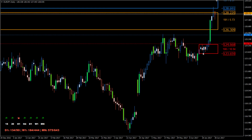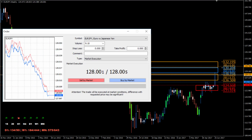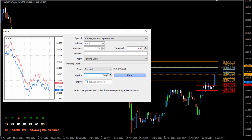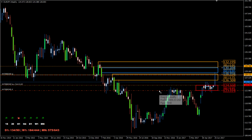So we'll have to see what happens there. But I'm going to put this one in. Put it a little bit lower. Let's see if I got my risk fine. So 124.67 and 123.01. Fine. So we're going to move this one up to here, right there, like that. Beautiful. Move these out of the way.